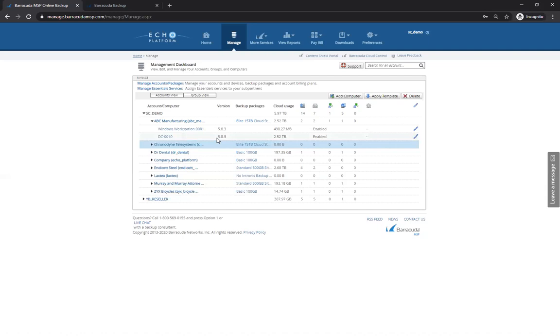So we have the ability through those integrations where we can push deployments of agents out to all the protected devices, monitor their solutions. We can push ticket notifications to the service board, so it'll actually generate tickets based on certain backup conditions that your help desk needs to be aware of. And then from a billing aspect, we have the ability where we can update invoices or export billing information. So it's really easy for the finance team to bill for these services as well.